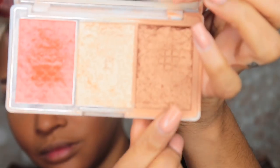Right here, I am trying to get rid of this orange look. Like, I'm like, what's going on? I'm getting pissed, and I couldn't do it. So anyways, now I'm going to my Pure palette, and I am going into that bronze shade, because I wear a lot of bronzer for some reason. I don't know. It's an addiction, okay? So I'm going to another bronzer.